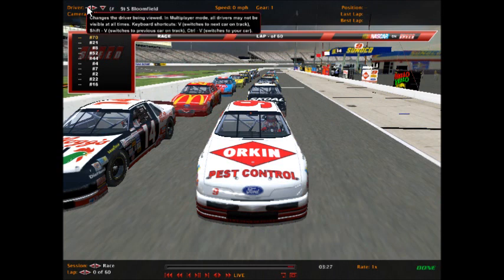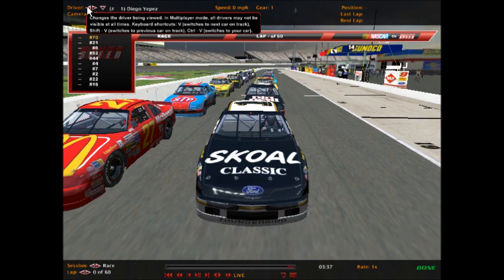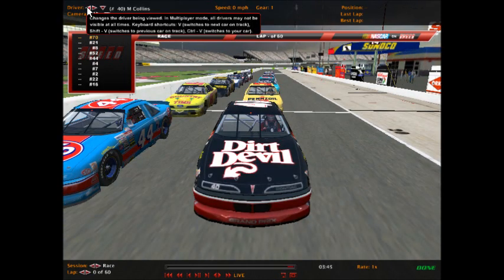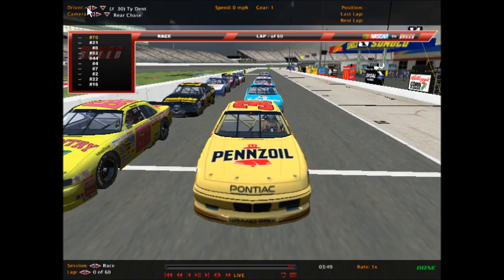Next row down, Simon Bloomfield, number 9, the Orkin Pest Control Ford, and number 14, the Kellogg's Cornflakes Chevrolet of Nicholas Wade. Next row down has number 1, Diego Yepes, the Skull Classic Ford. And beside him would be Riley Spurley Tube in the McDonald's Ford, car number 27. Next row down has Mitchell Collins, the Pepsi 400 winner at Daytona, the Dirt Devil Pontiac. And number 44, Mike Becker, the STP Pontiac.